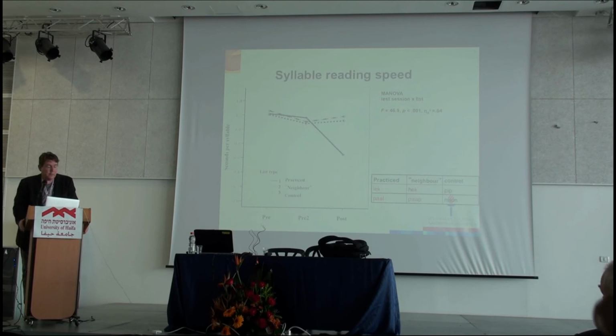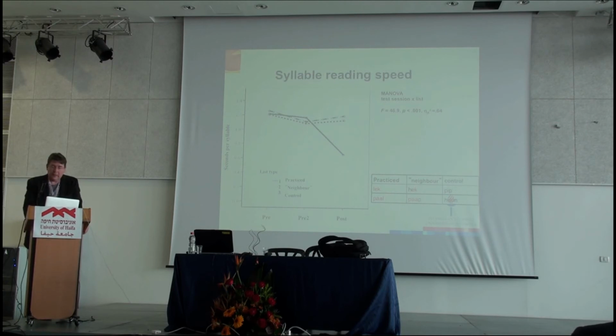Again, this training effect is quite clear for the practiced syllables, and what I think is interesting is that you see no effect on neighboring syllables or control syllables, which means that the training effect really seems to be specific to the syllable as a unit, not to letter combinations or letter clusters.